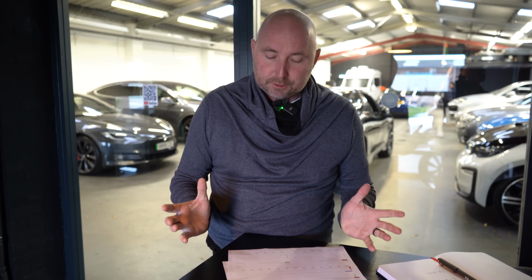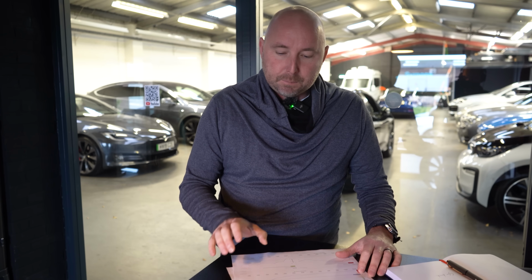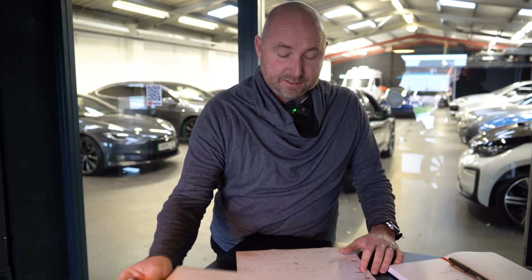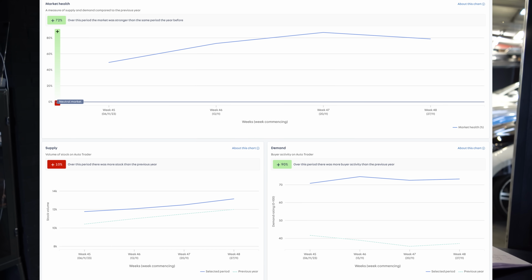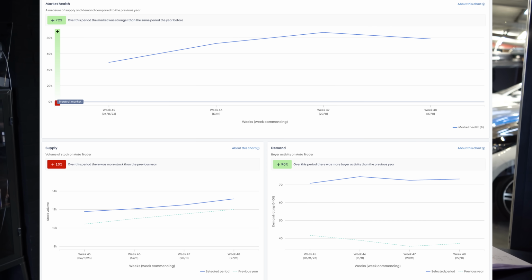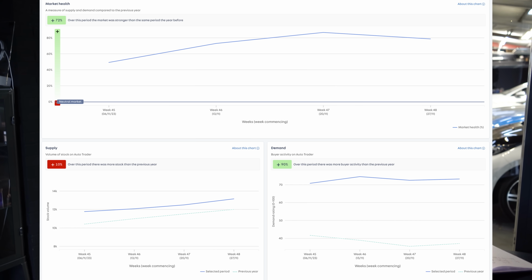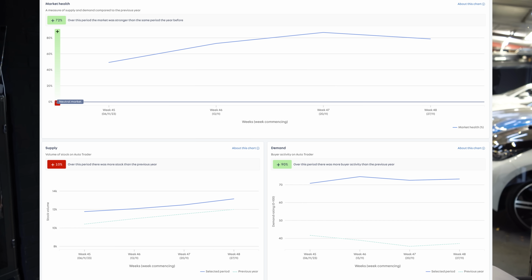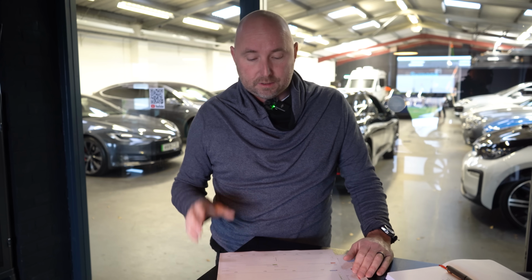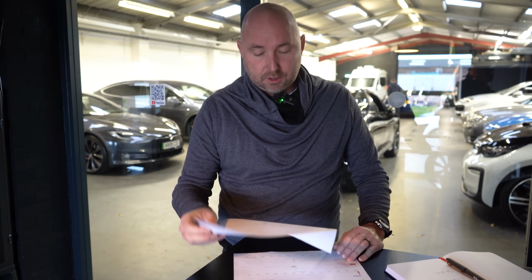If we look at all electric vehicles, the demand for them on the used market in the month of November, compared to the November previous year, 2022, demand for EVs is up 90%. Have a look at that number towards the bottom right there. Market health is also up 72%. There is still some more stock around, 10% more stock than there was last year. Remember, market health is kind of demand versus stock levels. If stock levels are really high and demand is low, obviously market health goes south, but it's actually looking really good. So a 90% increase in demand. That's what we like to see.